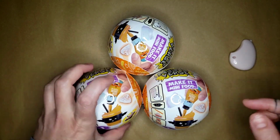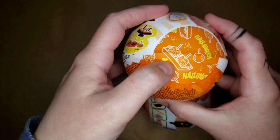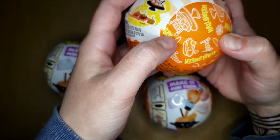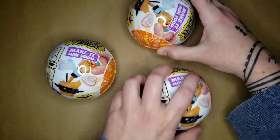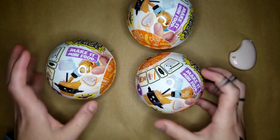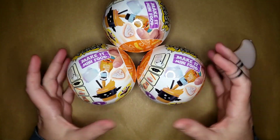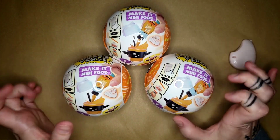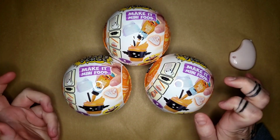I don't know. The other thing I don't love about this is you know what you're getting. This one will be the candied apples. This one will be a pumpkin pie. And this one will be some sort of drink. I haven't seen a lot of people get this one who bought these in stores, but on Amazon, you could get them as a 3-pack with the entire set, which feels a bit like cheating.